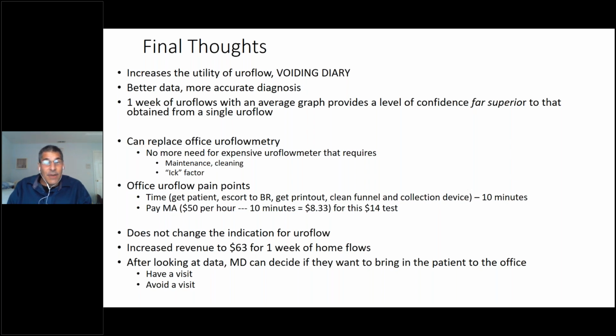But the increased revenue to $63 for a week of home flows versus $14 in the office is quite a bit for something that improves the utility of the test. And then after looking at the data, you can decide, do you want to bring the patient in for the visit? This doesn't take away the visit if that's part of your flow. It just adds to it by giving you data. Or you can say, nope, I have your flows. I don't need to bring you in for this return patient visit. I can save that slot for a new patient.